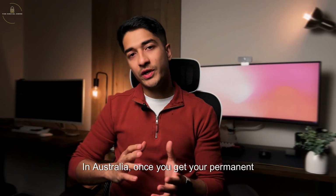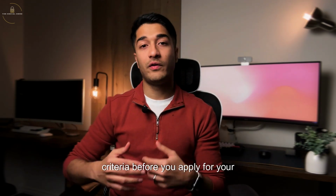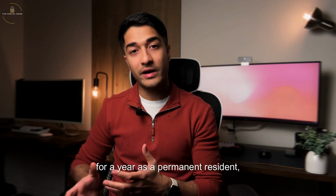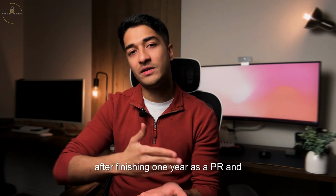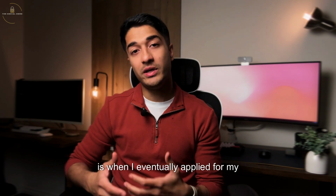In Australia, once you get your permanent residency, you've got to satisfy certain criteria before you apply for your citizenship. You've got to be living in the country for a year as a permanent resident, and that is one of the criteria before applying for your citizenship. After finishing 1 year as a PR and working in this government role is when I eventually applied for my Australian citizenship.